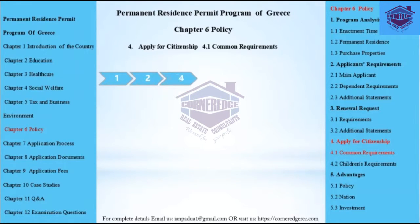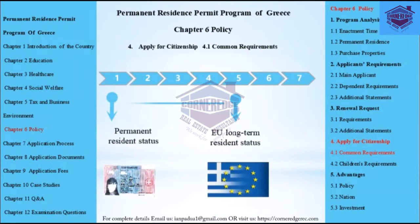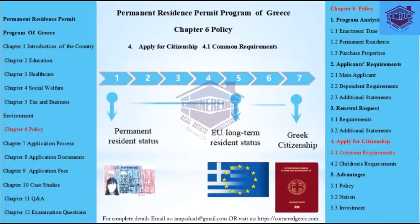To apply for citizenship, applicants must maintain their permanent resident status for the first 5 years. After 5 years, they can apply for the European Union long-term resident status. After an additional 2 years, in their 7th year of stay in Greece, they are eligible to apply for Greek citizenship.